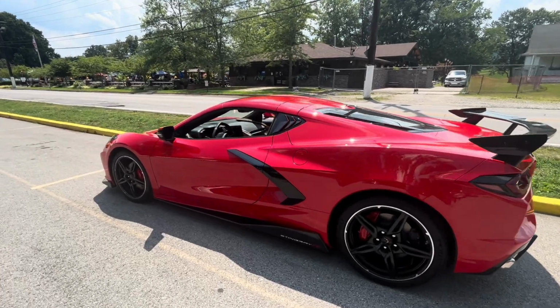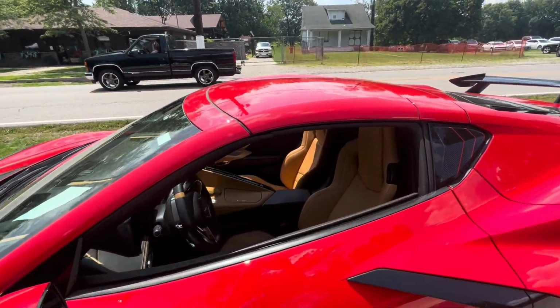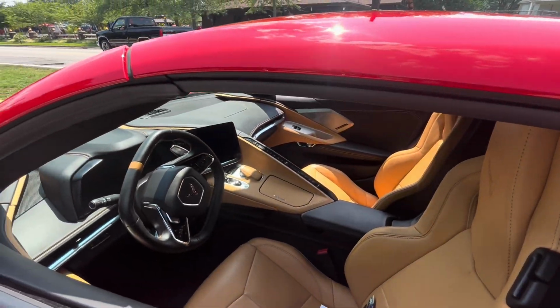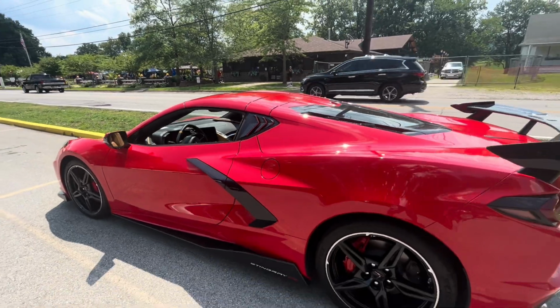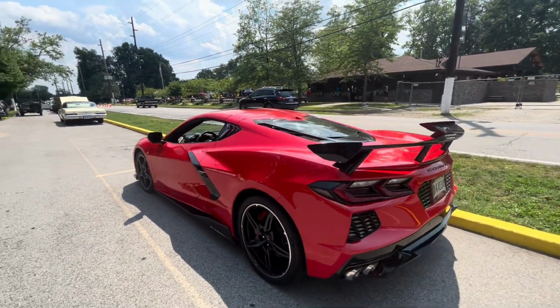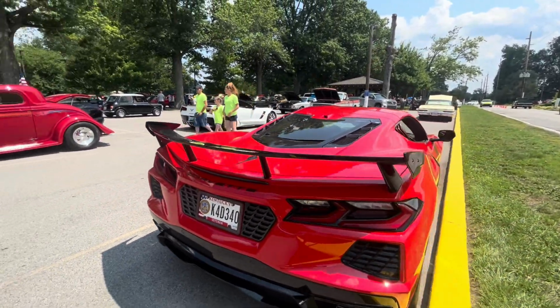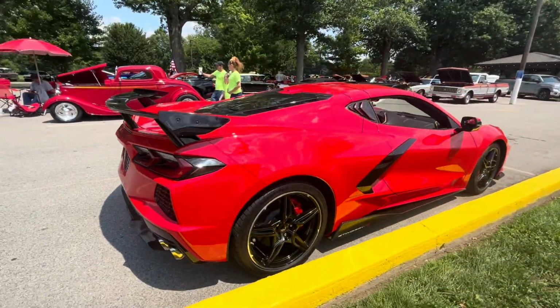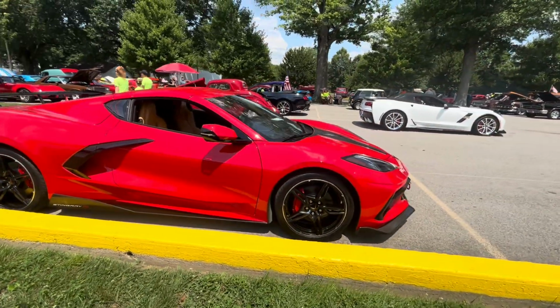This is one of my dad's friends from the 502 Corvette Club. Look at the interior on that. It's nice. I think this is a 2LT. And it's a 2023 Stingray R. Very nice. Very, very nice.